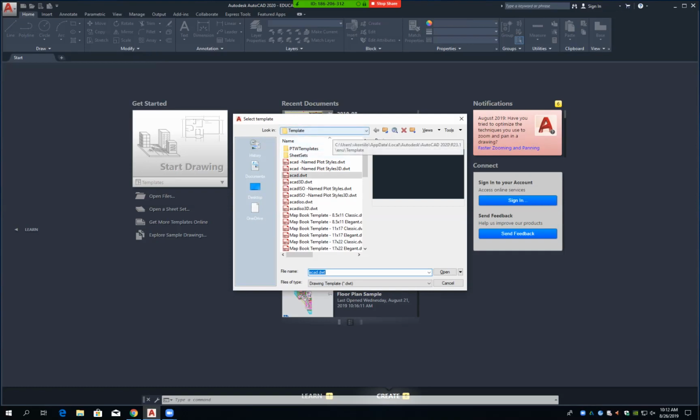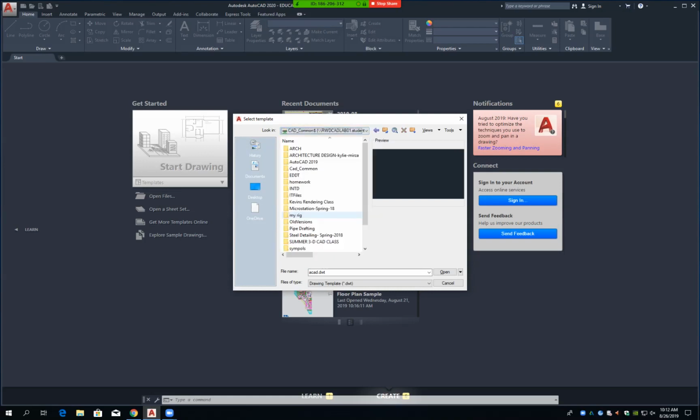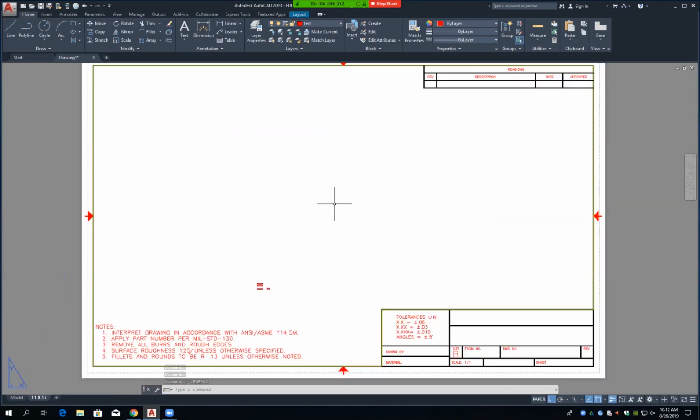Then we want to have this as DWT right here. And then you're going to go to CAD Common. Remember, CAD Common is where all of our files will be, right? CAD Common, EDDT, 1200, and then B size right there, and hit open. So that is our template file that we're going to be working with in this class. CAD Common there, EDDT, and then 1200, and then B size, and then open. There you go. So that's our main template file.